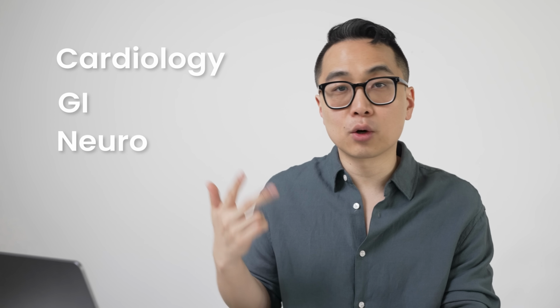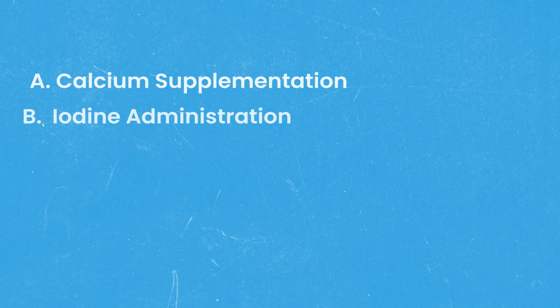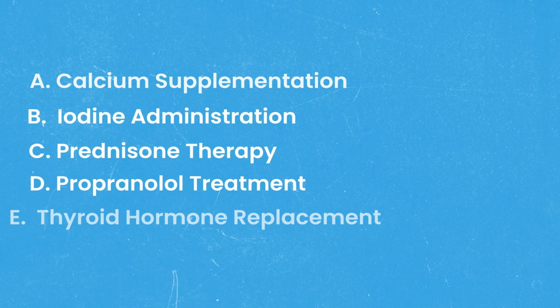I can't tell you how many times I've worked with someone who's interested in dermatology who had an overall lower score in dermatology than they did for other sections, like cardiology or GI or neuro. And the reason for this is that by having extra knowledge, we oftentimes attribute meanings that test writers never really intended. So I'll give you an example. In a vignette, there was a 55-year-old patient, they had palpitations, basically presenting with classic hyperthyroidism. The answer choices were calcium supplementation, iodine administration, prednisone therapy, propranolol treatment, and thyroid hormone replacement.